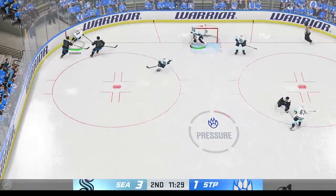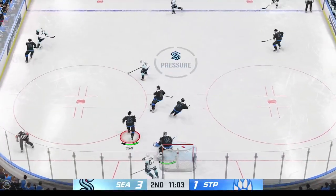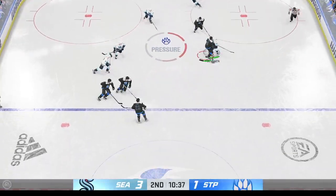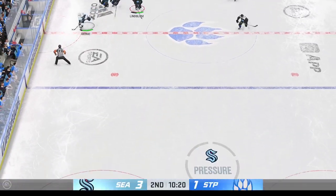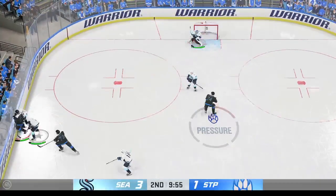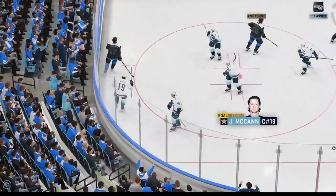Centering feed! And that doesn't connect. Takes it and looks ahead. And they'll dump it in. St. Petersburg's got a hold of it along the wall. He's got a little jump. Stones him on the breakaway. The Kraken with the puck in the defensive zone. Great pressure to force the turnover by Bean. Gaining steam inside the neutral zone. Sends it into the offensive zone. Looks to make a play over to Lindblom. St. Petersburg's got the puck along the wall. The Kraken have possession along the boards. One-on-one with the goaltender. Scores!